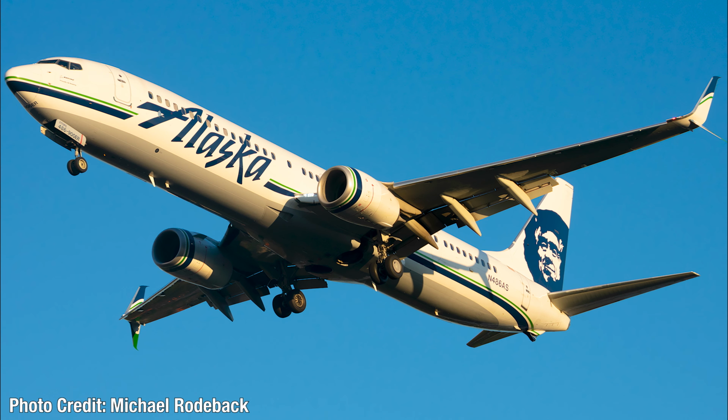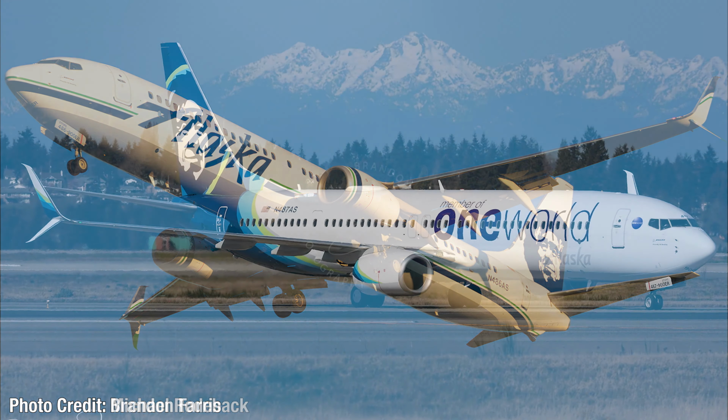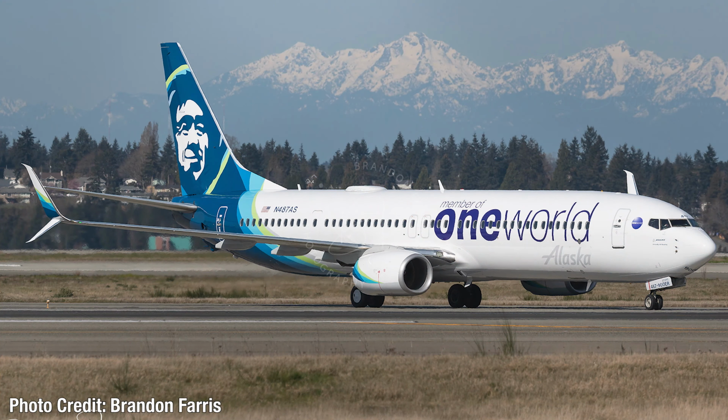I would pick it up right away because I would have always wanted a model of the hybrid Alaska Airlines livery. The other one, and this is the one I think is actually going to be made, but I would love if they make the hybrid one. It's November 487 Alpha Sierra. It is the brand new Alaska Airlines One World special livery. I would love to get this one.